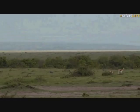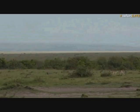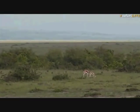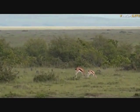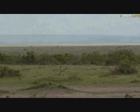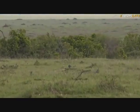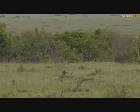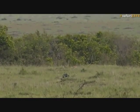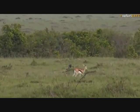Let's keep an eye on the Tommies now, still completely unsuspecting. Looks like a mother and a youngster, not a very small youngster. And the fact that there's only two of them in this immediate area now is actually going to help the cheetah: less eyes and ears to spot her approach. The more prey items there are, the more chance she has of being detected. Now, what we do need to be worried about is if these guinea fowl catch wind of her, they will let off an almighty alarm call, which will put all the antelope into a bit of a frenzy, searching for a predator.